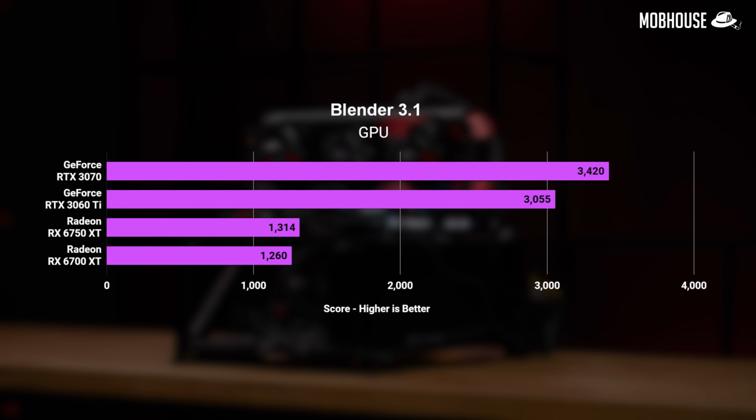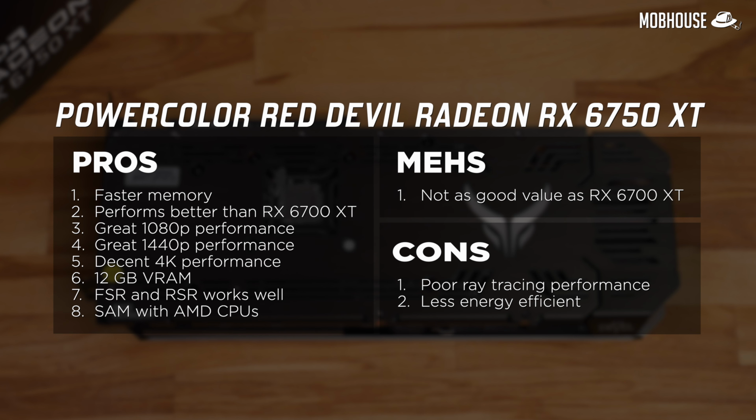To recap, here are the pros, mess, and cons of the Radeon RX 6750 XT. I give this Radeon RX 6750 XT a hashtag cheap buy for 1440p 7.5 out of 10. But this PowerColor Red Devil Edition gets an 8 out of 10 from me.